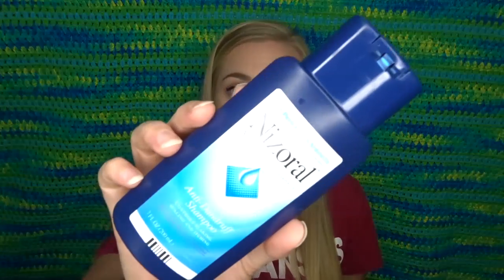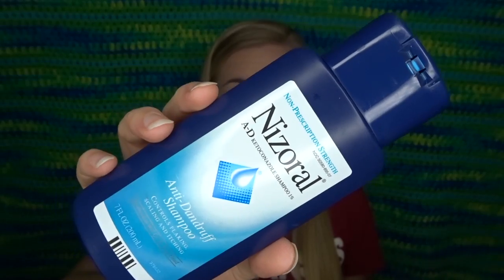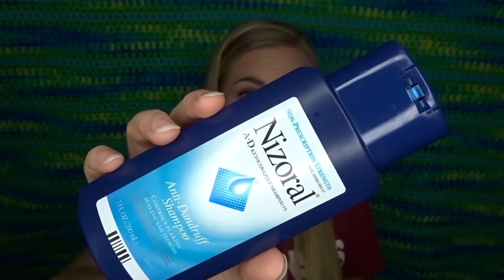Along the hair route, I finally used up the bottle of Nizoral. So this is an expensive dandruff shampoo. I bought this at Walmart. I think it was around $14 or $15. Anti-dandruff shampoo, controls flaking, scaling, and itching. I got this back in January or February, sometime back, maybe February.